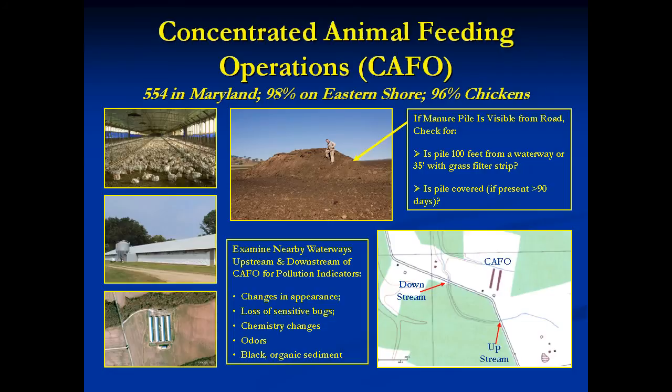CAFOs are very common in some portions of the Chesapeake Bay watershed. Like land application sites, CAFOs can be hard to see from nearby roads, but you could use the monitoring techniques described later in this presentation to detect problems.